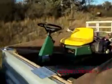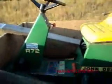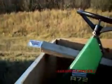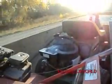Well guys, got her all loaded. It's a rear engine John Deere R72. She claims it was running, but it does have an issue with the charging system. Needs to have a boost every time, so I don't know if it's the battery or whatever, right?